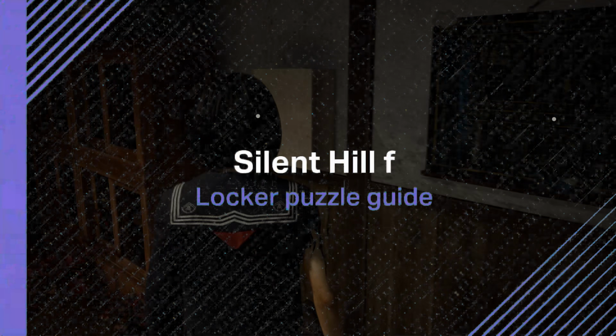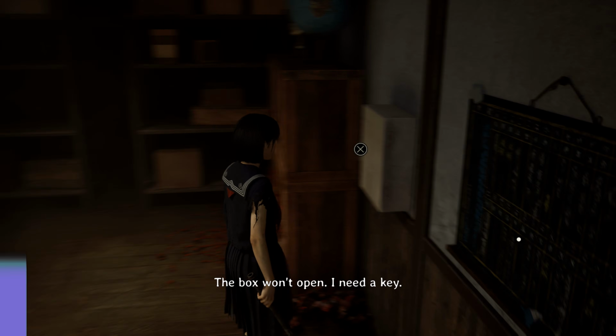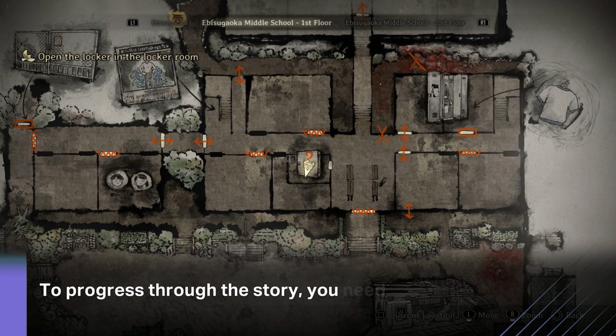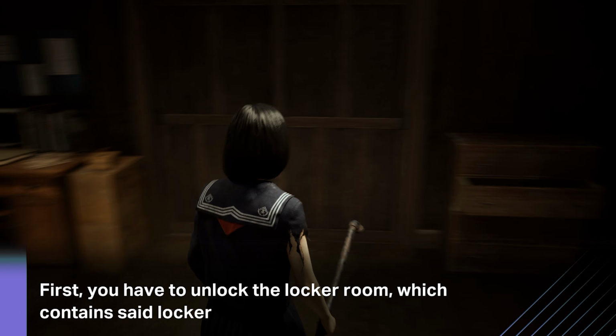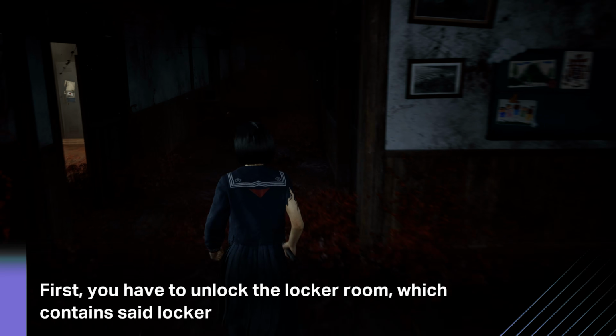Stuck on the locker room puzzle on Silent Hill F? You've come to the right place. To progress the story, you only need to unlock one locker, Asakura Ayumi's locker, in order to get a key to progress to the mountain, and depending on the difficulty setting you're playing on, the code to unlock it will be different. But first, you have to get to Ayumi's locker in the first place.